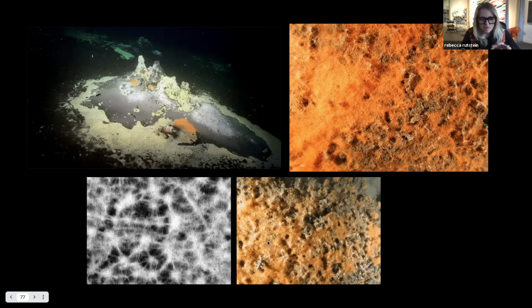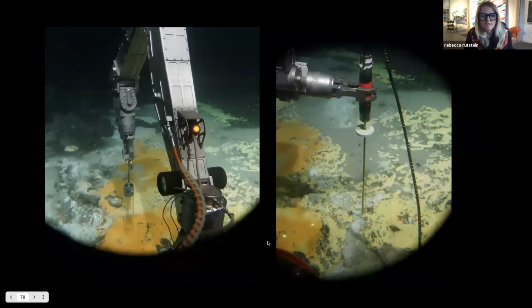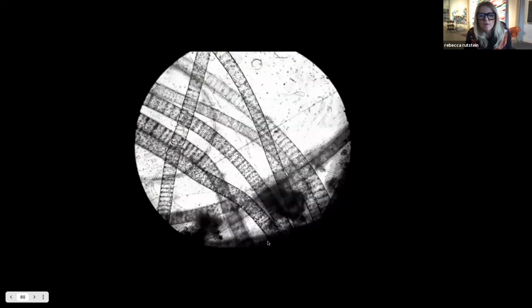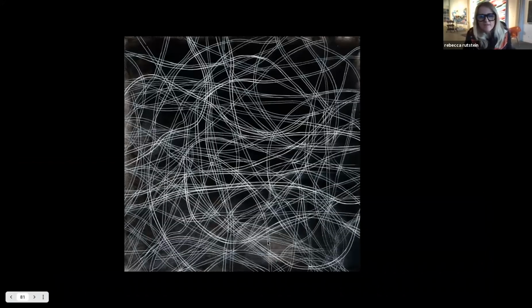And so you can see some zoomed in views of how they create these kind of open structures and allow oxygen to flow, and they allow other organisms and microorganisms to kind of inhabit. This is us taking core samples and then bringing it back up on deck. And if you look, you can see they kind of organize into filaments. And so I was looking at that under the microscope, and then making paintings on the ship, sort of thinking about these ideas.